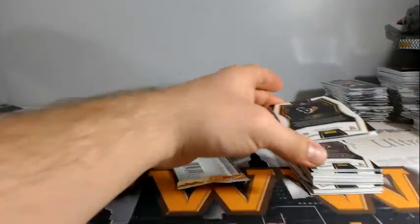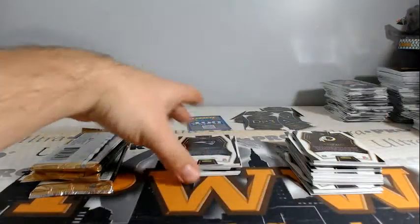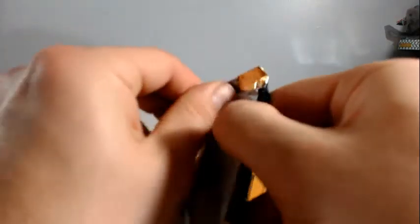James says the Pharaoh Cooper was nice, but give me a Goff. A nice purple. Whatever card that is, it's a nice purple colored jersey relic. This is a thicky one too.